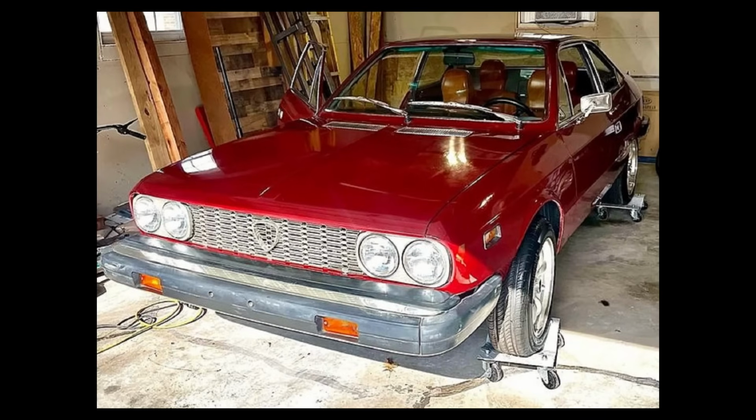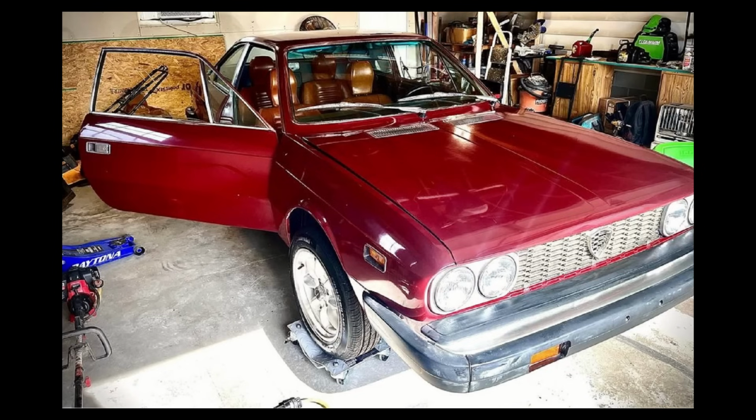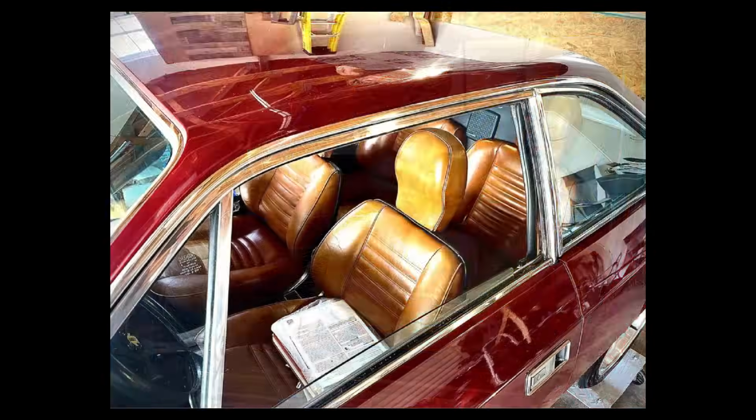Here's one you don't see often, at least I don't see often. 1975 Lancia Beta Coupe, listed for $6,500 US in Staunton, Illinois. It's listed as condition used good, and from the seller's description: looking to sell my 1975 Beta Coupe, under 40,000 original miles. This is a rare car in this condition. It is all original and in overall excellent shape.